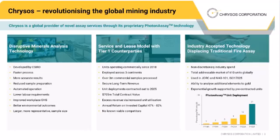First developed by CSIRO, photon assay is significantly faster, reducing analysis time from hours to minutes. It's more accurate, particularly where miners have complex mineralogy. It allows reduced sample preparation, which reduces overall analysis cost. It's completely automated. A technician only needs to place a sample onto an input conveyor and then remove samples from an output conveyor post-analysis. It has reduced labour requirements.